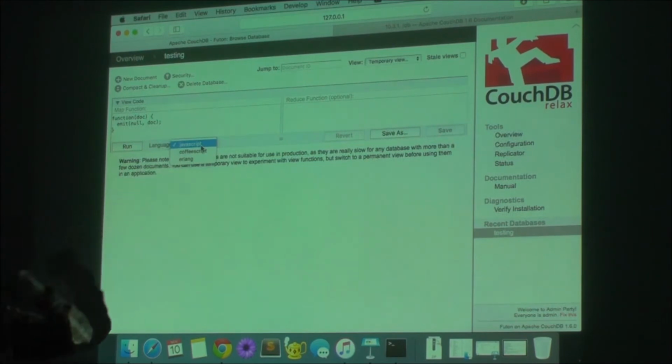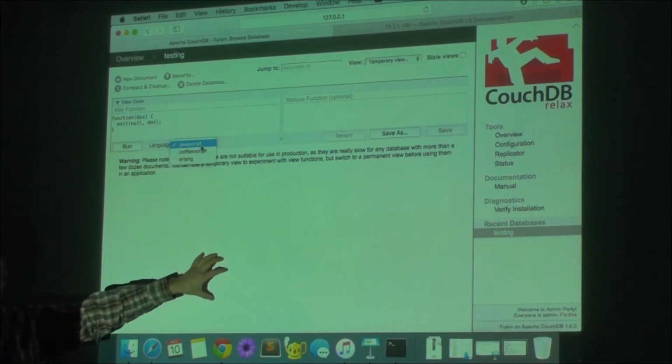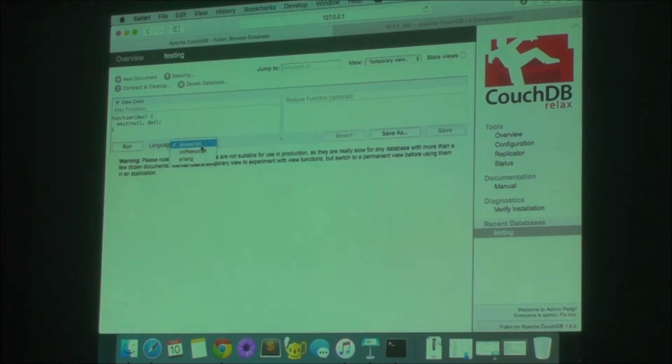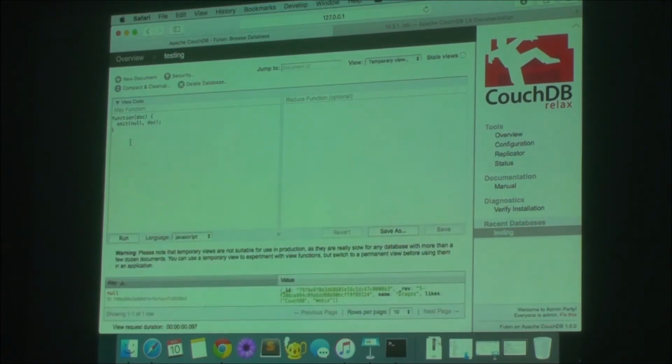And Erlang. This is powerful because the map function runs inside CouchDB. It's not an external process, and you can control that. So let's run this default view. When you run it, you have a map function that will take a document. It takes normal documents, meaning documents that have an ID or a name and do not start with _local. So it's not a local document, and also not a design document.